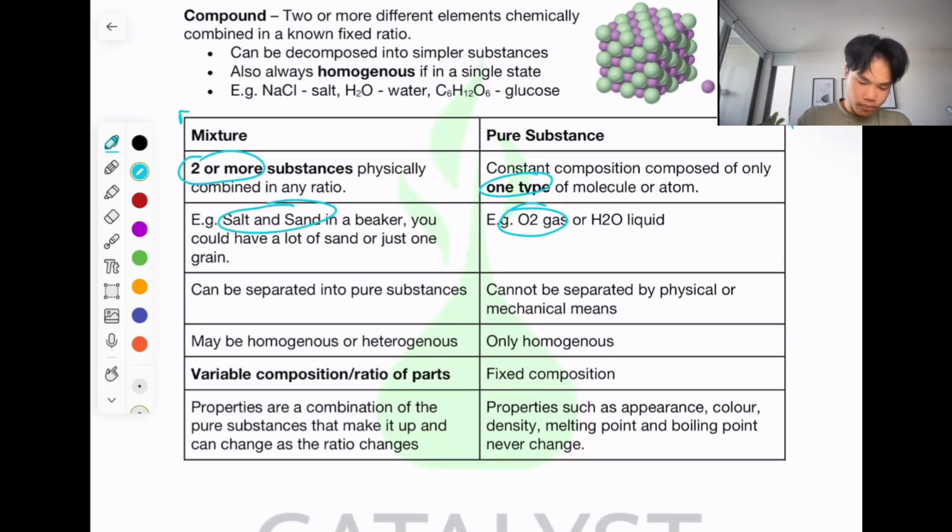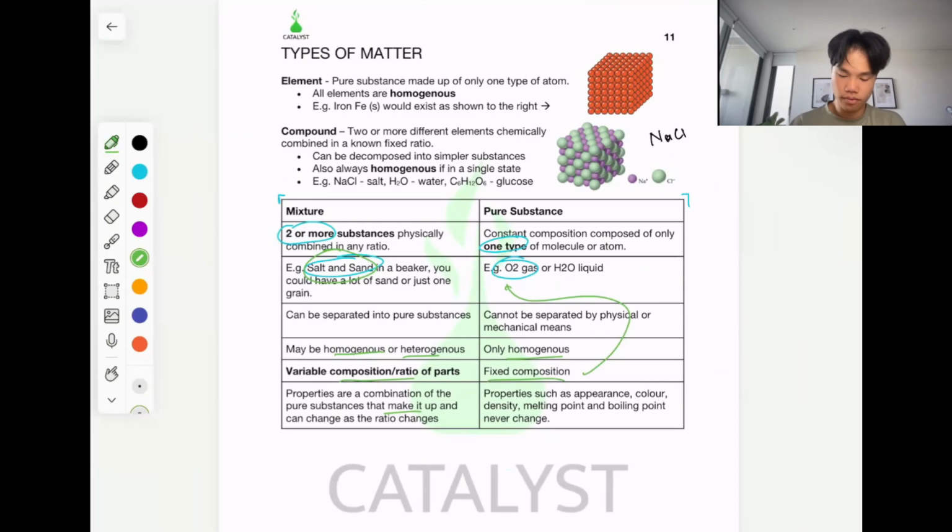Mixtures can be homogeneous or heterogeneous, and pure substances are only homogeneous. The mixture can have variable composition or ratio of parts, and a pure substance has fixed composition. And lastly, the properties of a mixture are a mix of the different things that make it up, whilst the properties of a pure substance are exactly the properties of what you have. So if it's oxygen, then the properties are based on exactly oxygen, not a mix of salt and sand. Okay. Questions there? Okay.